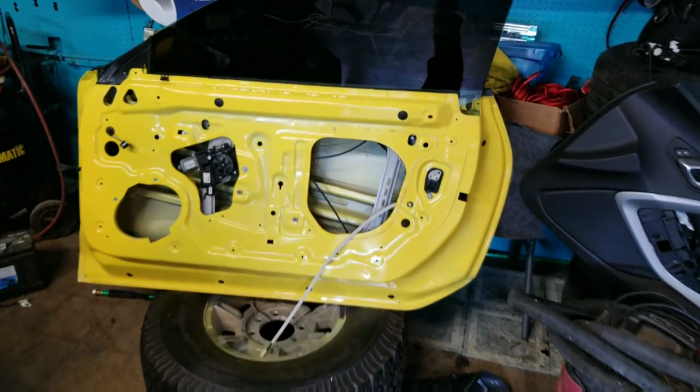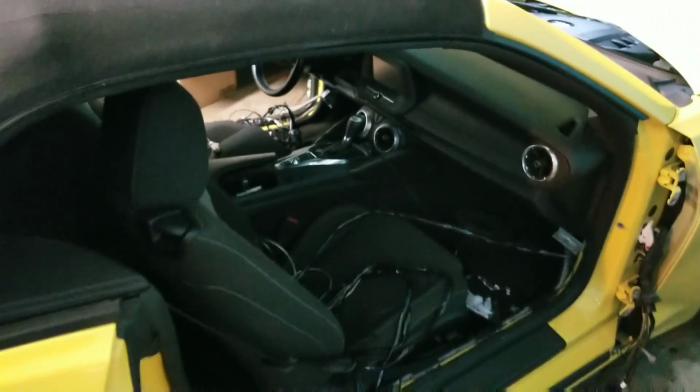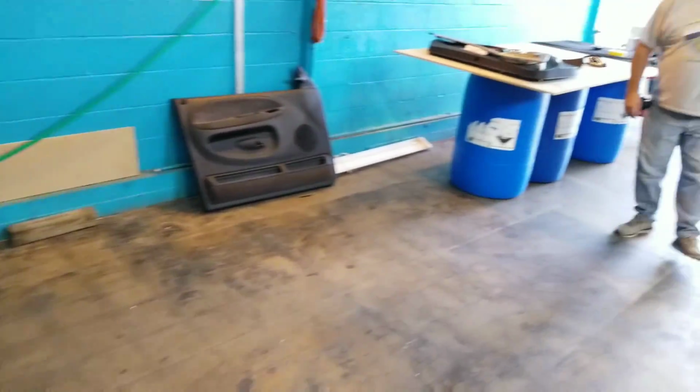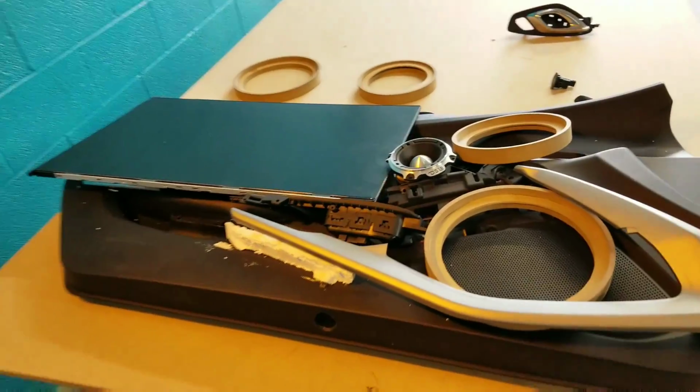Got the doors off. We're gonna drop it off for the lift Saturday over to Sammy's Tires. We're gonna get the lift started, bring it back so he can finish the fiberglass. Got the doors off over here. Got a couple ideas going. That's about it for right now.